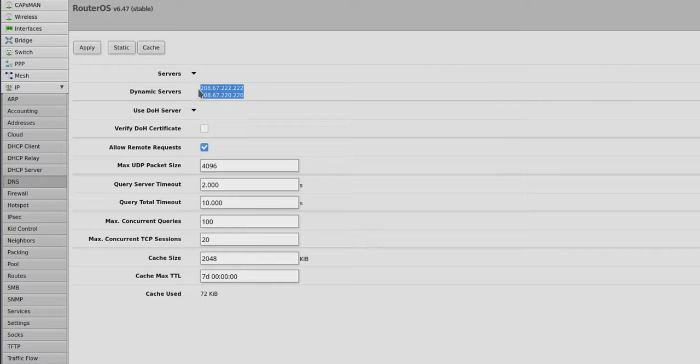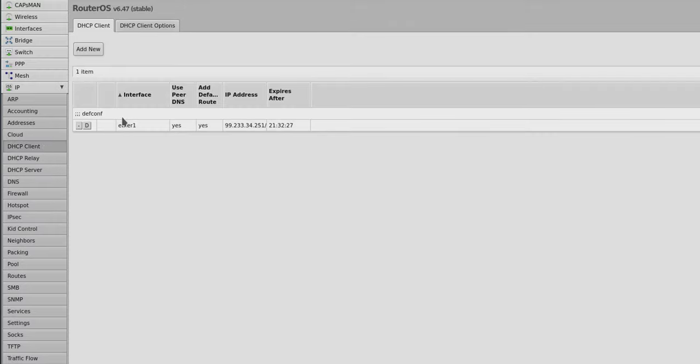I want to actually set these to be my Pi-hole. But you notice I can't actually change those. It doesn't allow me to make any changes here. So first, what I have to do is click on DHCP client, click on your Ether 1 in my case, which is, you'll remember from earlier in our MikroTik series, the Ether 1 interface is my internet connection. So that's the actual connection from the router to the modem to give me my internet connectivity.